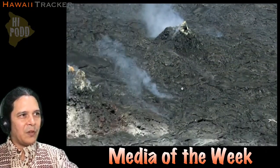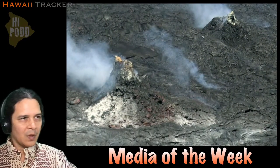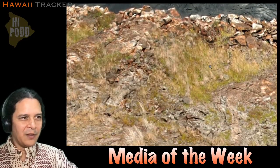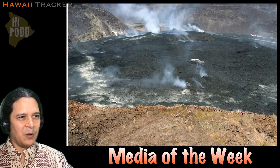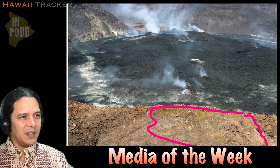And those other two cones that are much larger on the main crater floor. And then here in the foreground, cool to see a lot of grass right there, right? So I'll zoom back out. This whole area in the foreground is actually green, and that could be a combination of things.